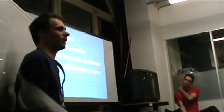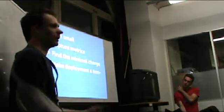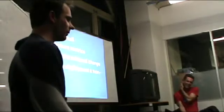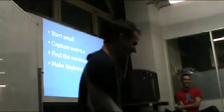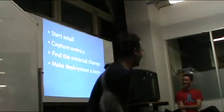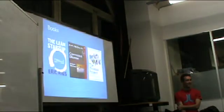And it's fun, that minimal change as well. Resist the temptation to think that you're going to build up a solution which is going to take two or three weeks. You've really got to cut it back and make deployments a non-event. It should just be boring. It's a non-issue, a non-event. It maintains a stable environment. Make it a non-event.